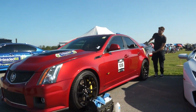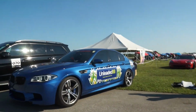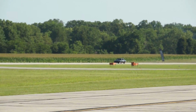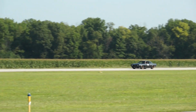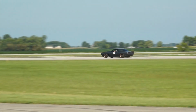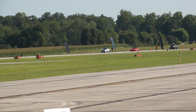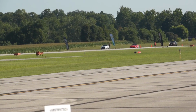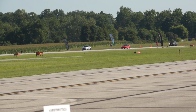That's a VIP. No, we did not. Three for Ricky. Michael in that Z06 with a 147.4. So B did stand for victory that time.